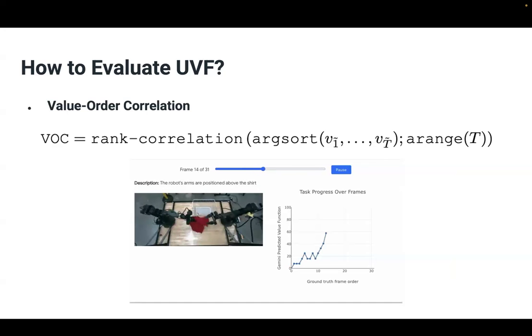If you think about traditionally how you would evaluate a value function, maybe you'll train a robot model with it, right? But if you're trying to evaluate hundreds of tasks, hundreds of robots, that quickly becomes not scalable. So a metric that we introduced in place is this thing called value order correlation, or VOC. The idea is that it's really difficult to evaluate a value function globally, but on expert trajectories, we know that values should be monotonic by construction, right?